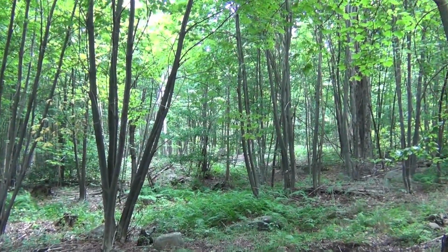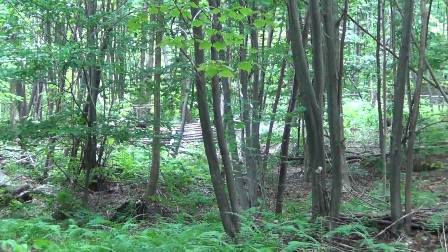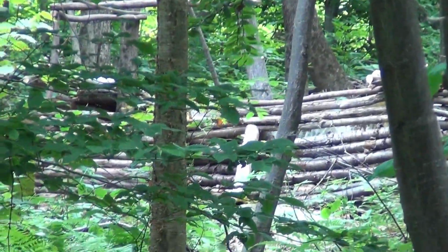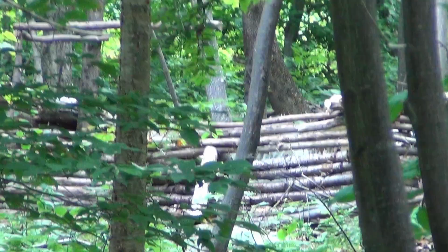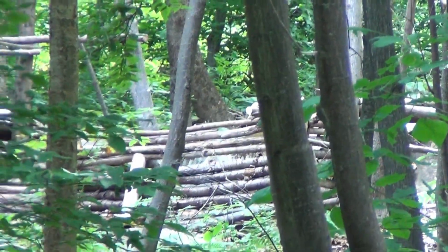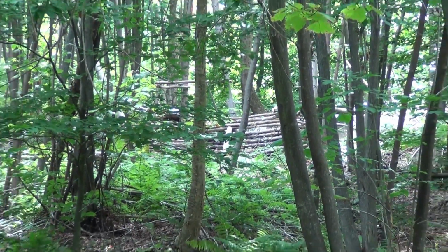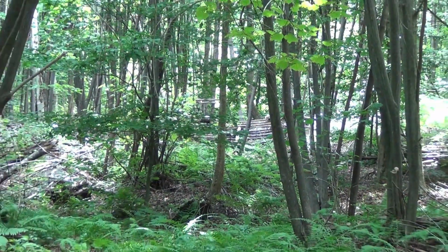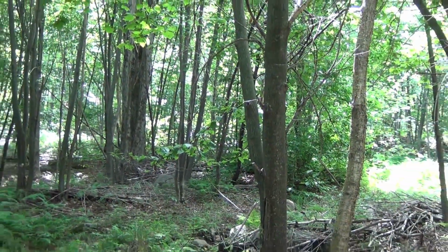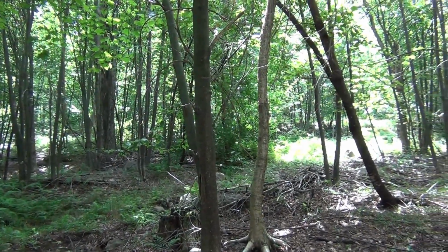I don't know if I can get this on camera, but it's pretty well camouflaged. You see those vertical logs right there? That's my blind, and I'm standing about 50 feet from it. I cleaned it out a little bit this morning. I'm going to try to clean the back area right here. If I can get some deer on the back side, there's also a huge rock back there, so it gives me a lot of cover.